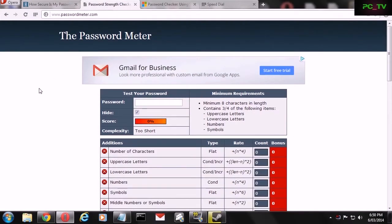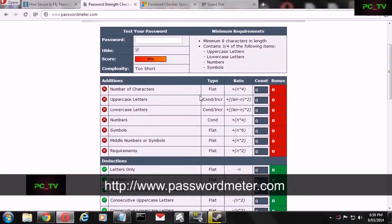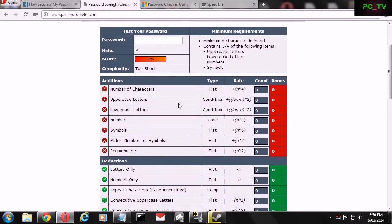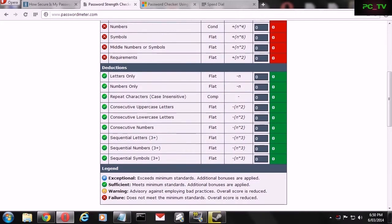Now this one's a little... what's the website for that one? www.passwordmeter.com. So this one is good, but it also gives you a rating and breaks it further down into detail, all the different aspects of your password. So you end up with bonuses or negatives based on certain characteristics. For example, consecutive lowercase letters is bad because that's something that can be found in the dictionary, and that's what they always check.